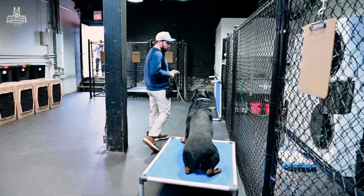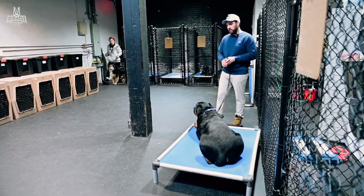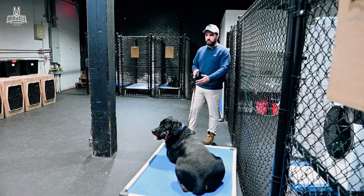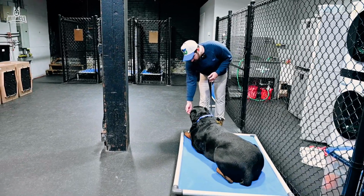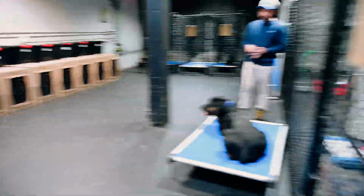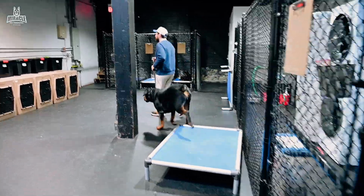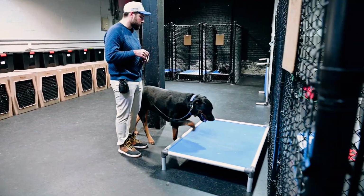Again, we get basic day-to-day distractions of the other dogs being run, obviously. As you recall from his drop-off, he's very reactive to other dogs, so things like this are a great test. But because of the training we've already done over the course of the last 2 days or so, you see how much more respectful he's being. Good. So we're going to reinforce for correct behavior through that. Good. Okay. Bed. Good.